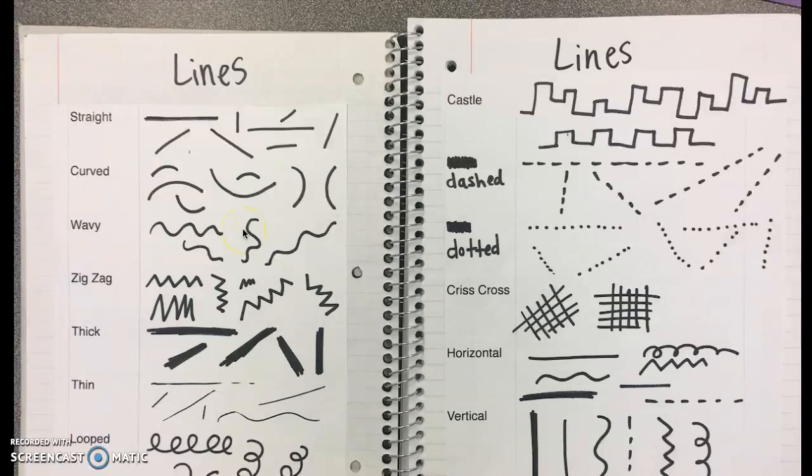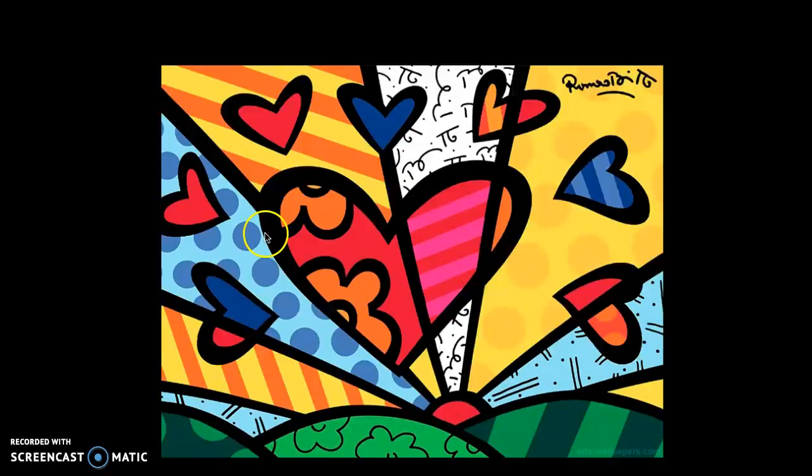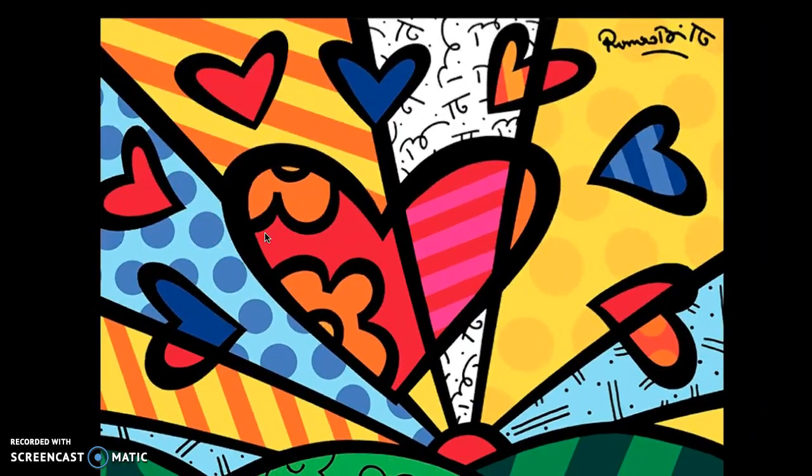of art today. I'm going to introduce you to a new artist, and he is one of my favorite artists. His name is Romero Britto. This is one of his works of art. Romero Britto is an artist that's alive and making work today, and he loves color, he loves shape, and he loves lines. In fact, he uses his lines to make patterns in the spaces of his pictures.